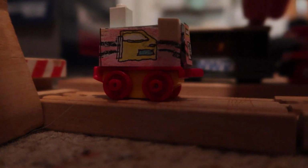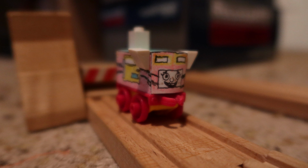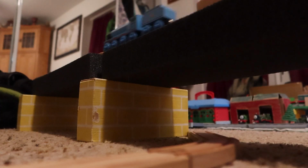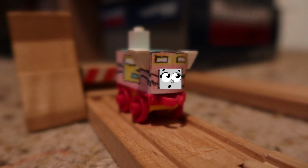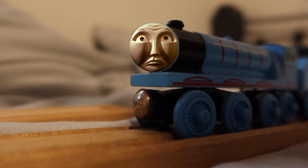Along the terrain of Knapford, Sandy was just resting at a siding when she looked up and suddenly remembered. Oh no! The iron bridge! It's fit to break! Sandy raced off with a whir. Even Gordon got concerned about the bridge.